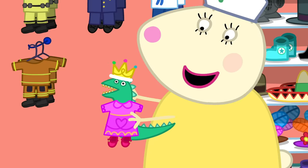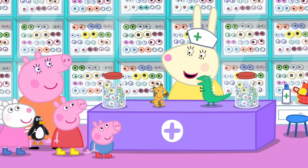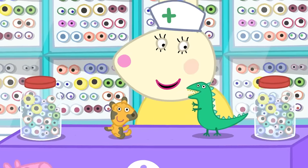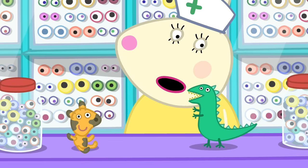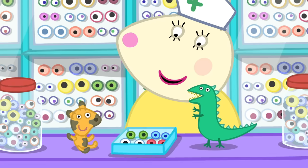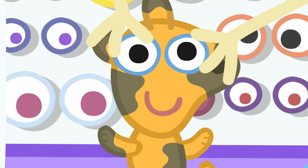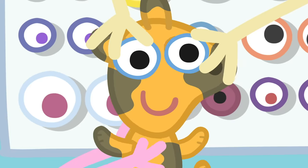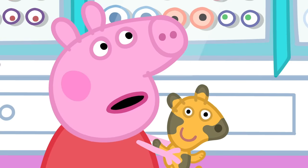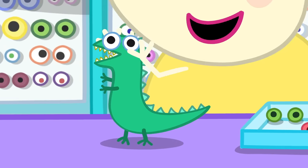What about Mr. Dinosaur? No. Fair enough. Would Teddy like new eyes? You know what they say, the eyes are the windows to the soul. What's a soul? It's a bit complicated. Just look at these eyes. We've got green eyes, blue eyes, or even these googly eyes. The soul thingy might look a bit wrong with those eyes on. Teddy's eyes don't need changing, thank you, Miss Rabbit. What about Mr. Dinosaur? Does he want some new eyes? No!